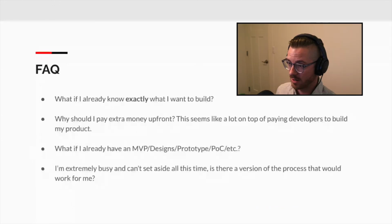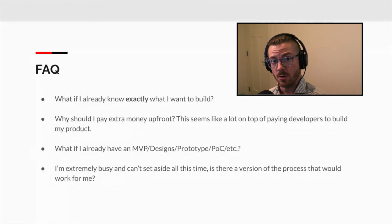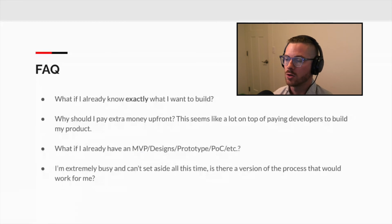Before we go, a couple of FAQ, frequently asked questions that I get all the time. First one is, what if I already know exactly what I want to build? That's great. I'm really glad that you know exactly what you want to build. I have no idea what you want to build. And any developer that you partner with, even if that's a co-founder that you're bringing in, isn't going to know exactly what you want to build. Even if you're running this process as entirely internal, it's you and your co-founders, it's super valuable.